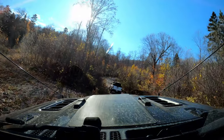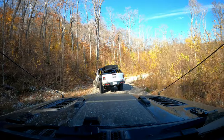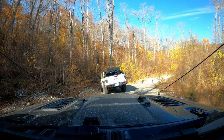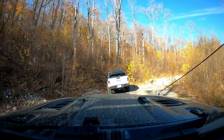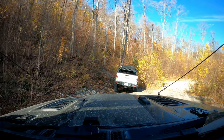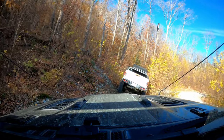We came up on this part that seems like the end, until some oncoming ATVs kind of shot down the side of it, went through some trees, and off they went. I was like, well, the trail does continue, but we're not getting through that. And of course, Scott is making his way to the other side and setting up cameras.